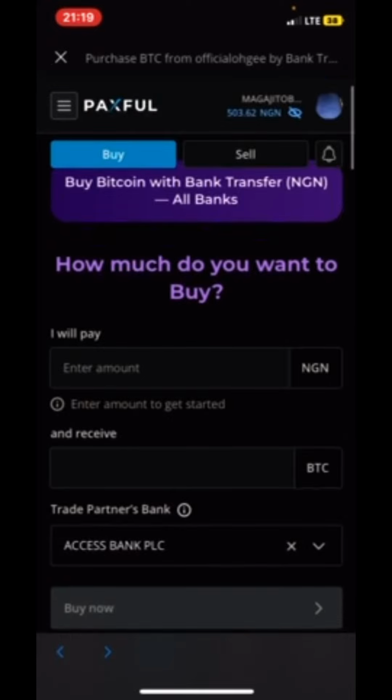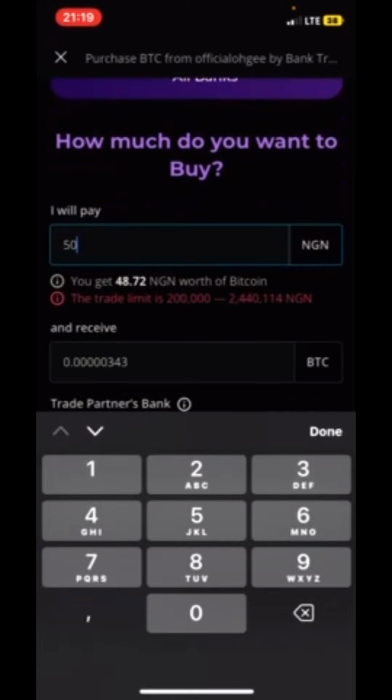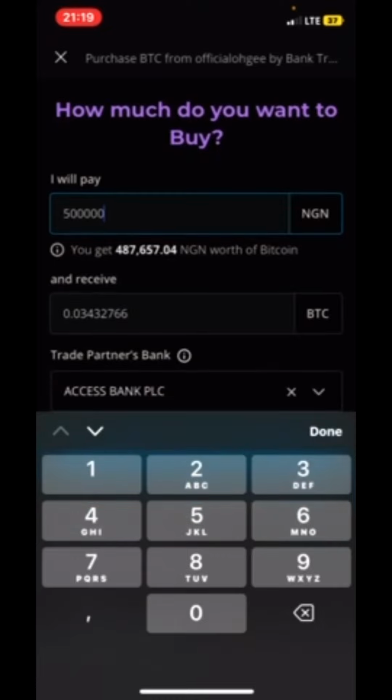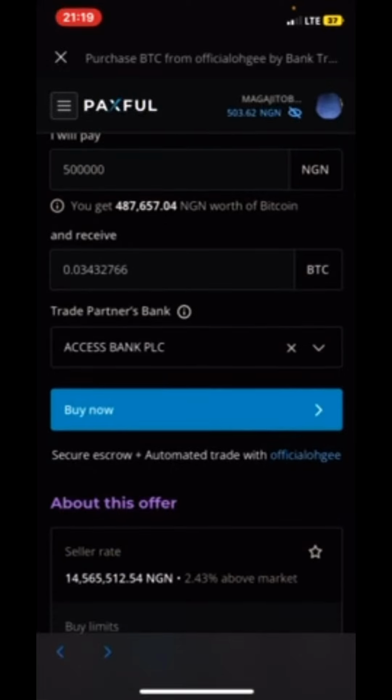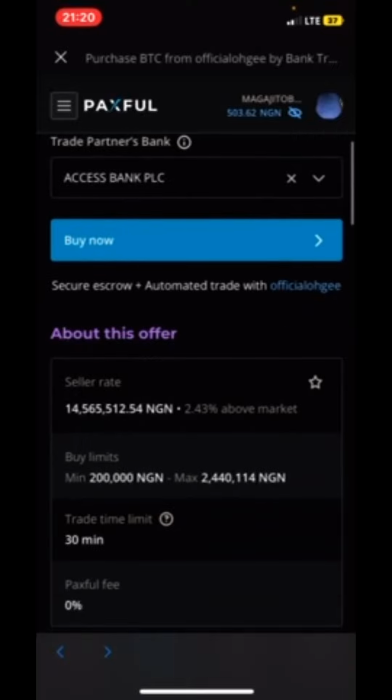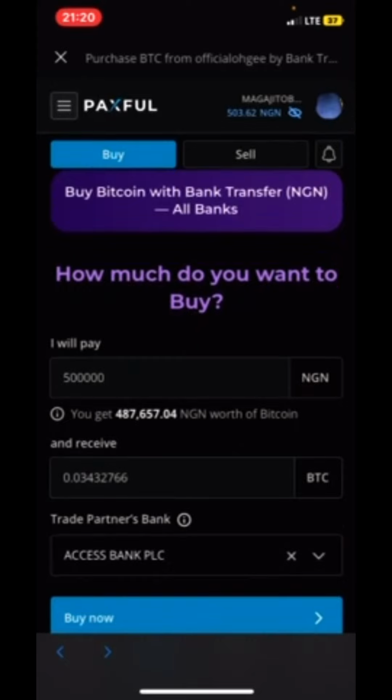After pressing this, I will pay 500,000, then I will receive 0.3432766 worth of Bitcoin. I'm going to write this down because I'm going to need this Bitcoin. That's what I'm going to receive. Make sure you stick to the end of the video so you can understand the step by step. If you don't understand this step, you can still watch the video from the beginning. So note, we pay 500,000, then we are getting worth of Bitcoin 48,000.